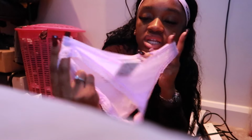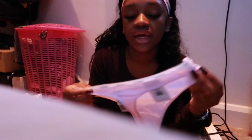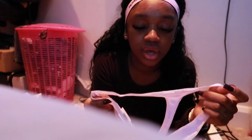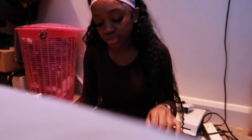These would be good if I'm on my period, like my last day of my period. The material is really breathable, so I do like that. And I got the classic thong type underwear. It's just pink and it says Calvin Klein at the top, and that's pretty much it really. I'm gonna get some bras, but it's just bare techie because obviously I need to check my size.